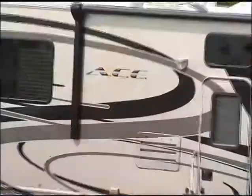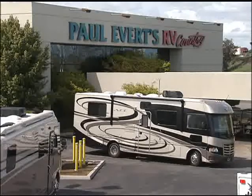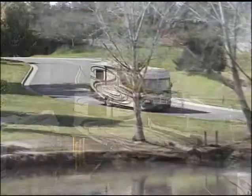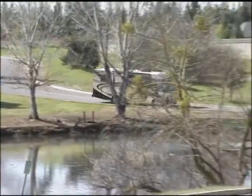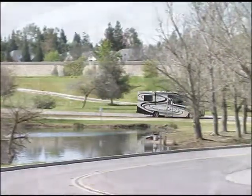And we've been talking about the ACE motorhome here with Bill. Paul Everett's RV Country has the exclusive on this motorhome here in the Valley. We were chosen as the dealer and we chose them to partner with. We've been talking about the interior of the motorhome. So Bill, tell us a little bit more about the inside of this motorhome.